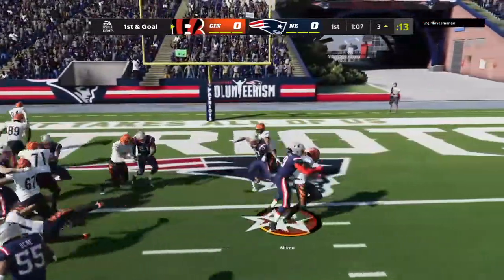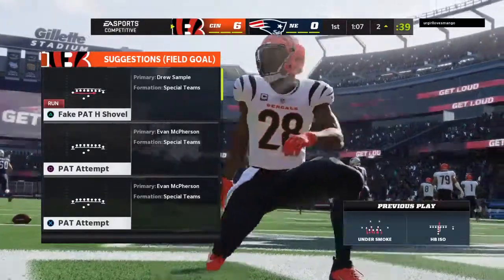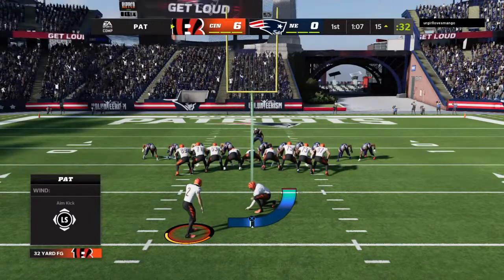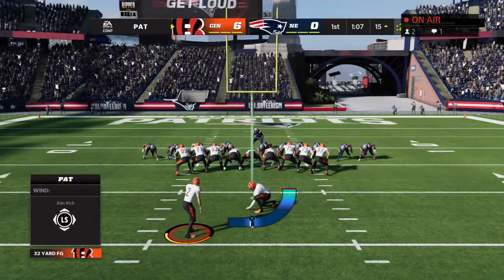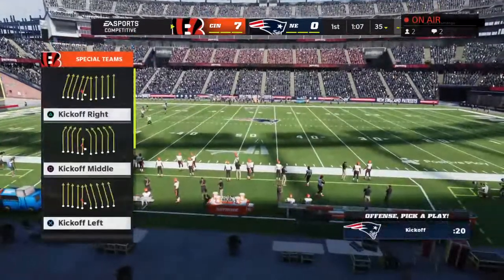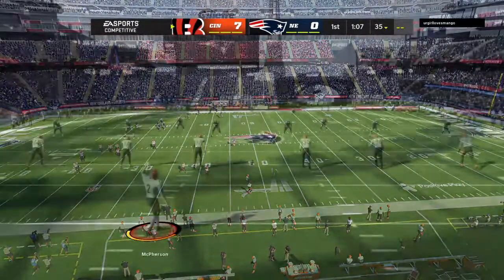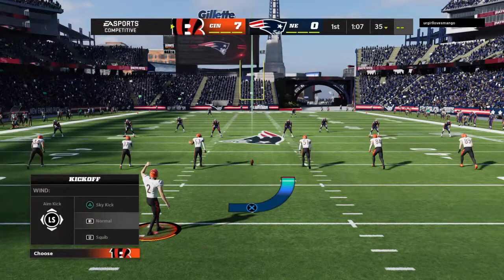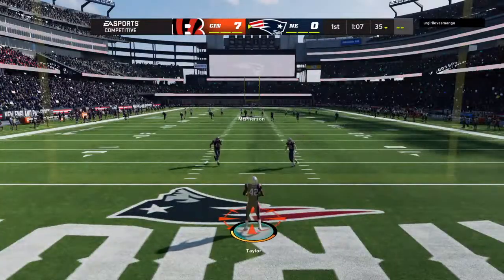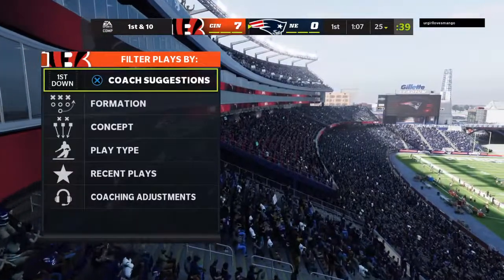Mixon trying to punch it in. And this time he is in. Yes. Joe Mixon, a 3-yard touchdown run. And the Bengals take it right down and score on the opening drive. Extra point by McPherson, up and good. And it's now a 7-0 game. So after the made field goal, here's McPherson to send this one away. And this will be brought out to the 25 as Taylor elects to not return it.